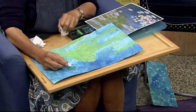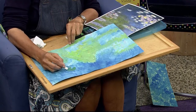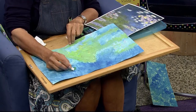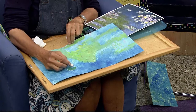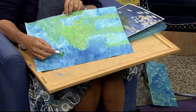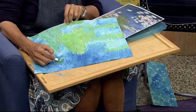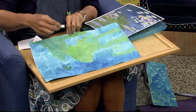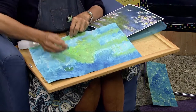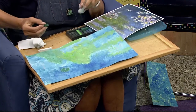Now look, I'm getting my white pastel and I'm kind of going around the outside, mostly so that you can see where it is, but I can go in like that. And there is one of my lily pads, and I can make some really skinny little veins on it. And any place when I was rubbing it didn't get colored, I can go back in and color it in again. So watch me again.